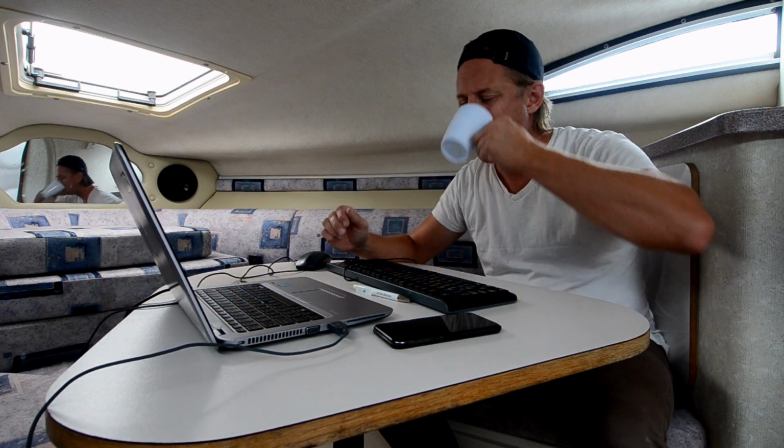Alright guys, that's how I make my coffee on my boat. Bit primitive, but hey, tastes great. Now we can hustle all day long.